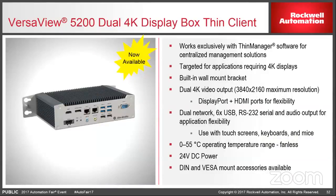So recently we've released the 4K dual display thin client. This works with our Thin Manager product and takes advantage of all the new Thin Manager capabilities. 4K displays allow you to basically put 4 displays on one actual monitor. So if you've got 2 4K monitors, you could put 4 standard high definition displays out there, and that would be what you'd look at this for. We have a few customers that have been waiting for these, so very excited to have them out.